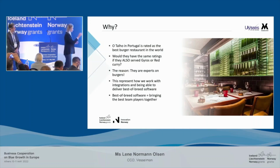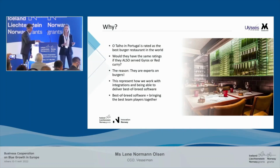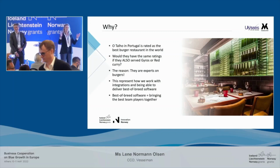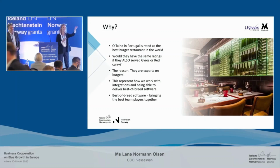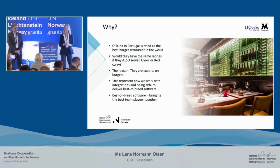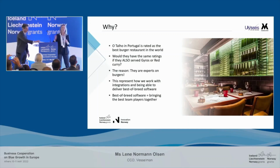This restaurant is supposed to be the best burger restaurant in the world. It's located in Portugal. It's called Otalo. Has anyone been there? Yeah, perfect. If they had served gyros or Thai red curry, they wouldn't have been the best burger restaurant in the world, because they wouldn't be experts on burgers and they wouldn't have that focus. And that's what we see as well.